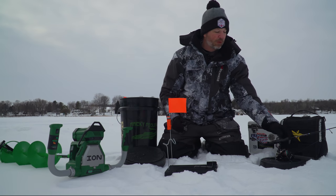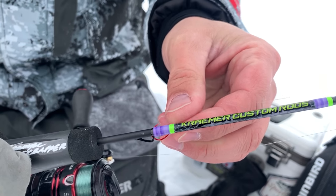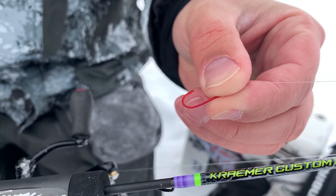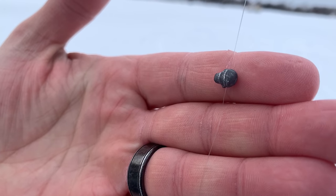And that's gonna be huge for us tonight. And what we're gonna be using on there today, since it's really gonna be a finesse bite, I wanna go kind of as simple as we can get. This is a number 6, just a live bait hook, blood red. And a number 3 split shot. So really, really small stuff for the crappies because it's gonna be a real light bite.